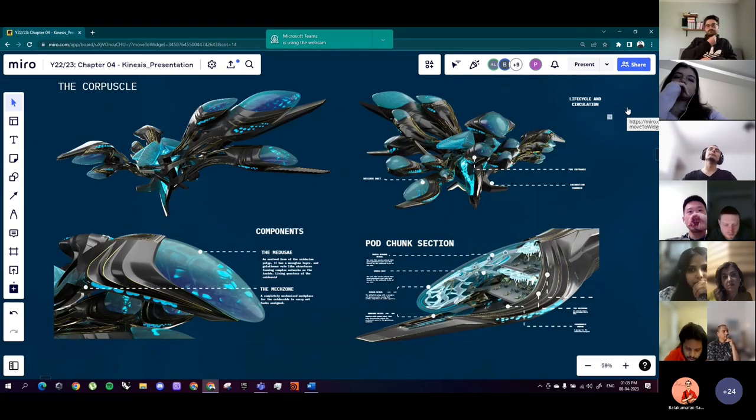They started designing a structure that utilized four matured polyps from each of the species, along with mechanical intervention to form pods. Multiple pods occupied by one species formed a unit. These units together formed a corpuscle, and these Nidroids lived their life initially in the corpuscle.